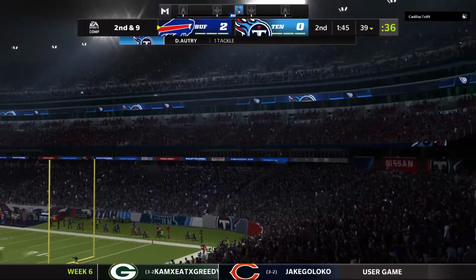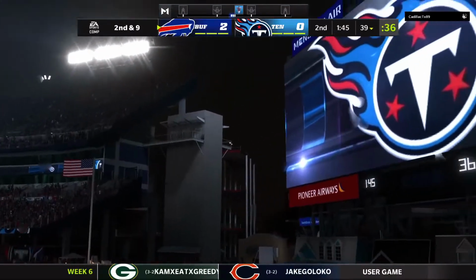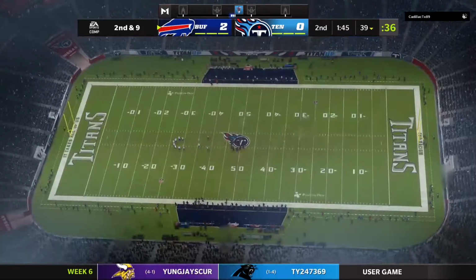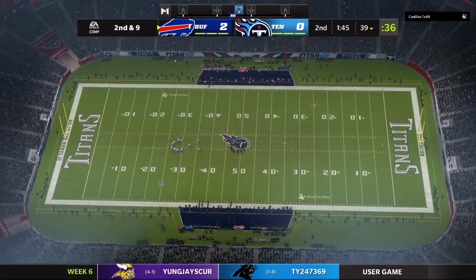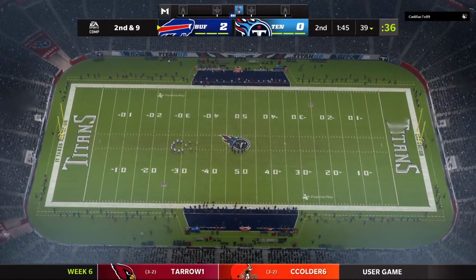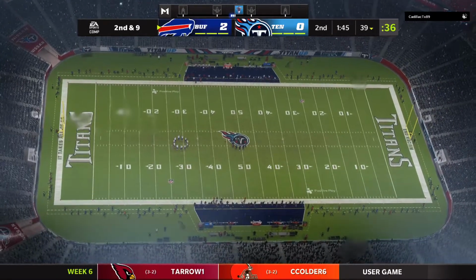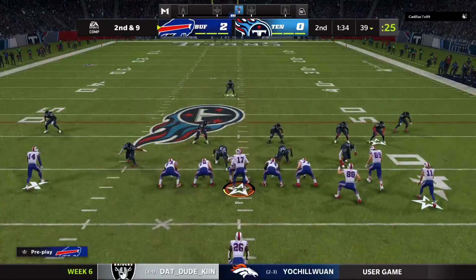Danico Autry is in on the stop. I don't think any of us were surprised that they decided to start this drive on the ground after the last two drives ended in interceptions. Unfortunately, though, not a lot going on that first play. Yeah, I think the anticipation was felt also by the defense. Here's 2nd and 9.